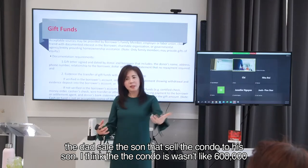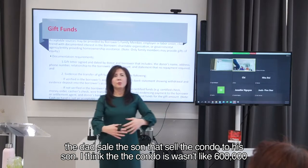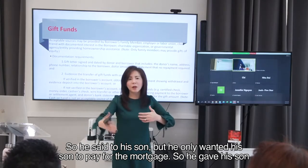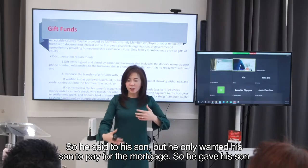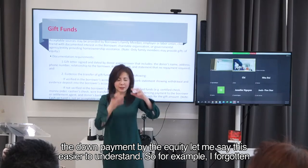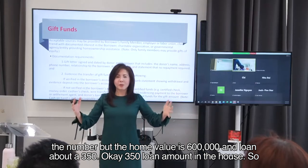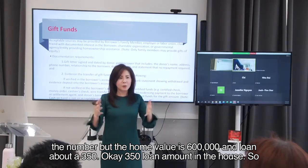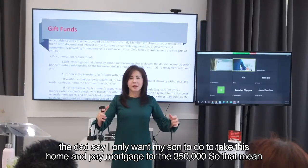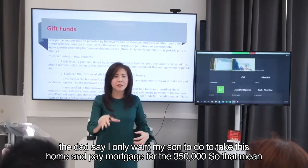So the dad sells the condo to his son. I think the condo is worth like $600,000. He sells to his son, but he only wants the son to pay for the mortgage. So he gives his son the down payment by the equity. Let me say it in a way that's easier to understand. For example, I forgot the number, but the home value is $600,000 and the loan amount is $350,000. So the dad says, I only want my son to take this home and pay the mortgage for the $350,000.